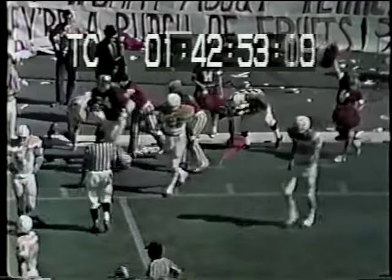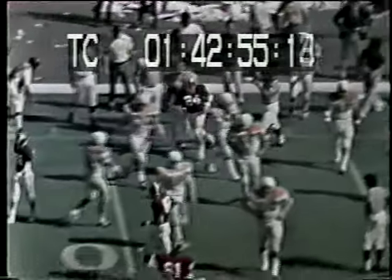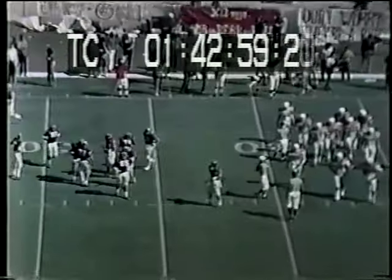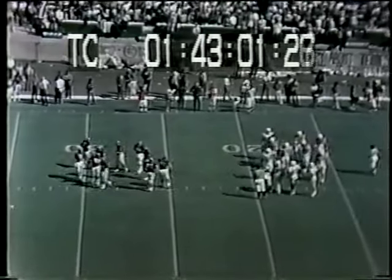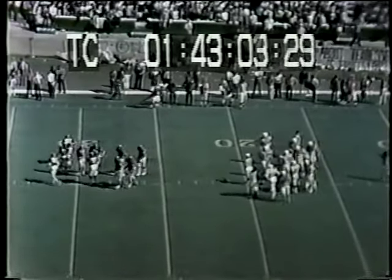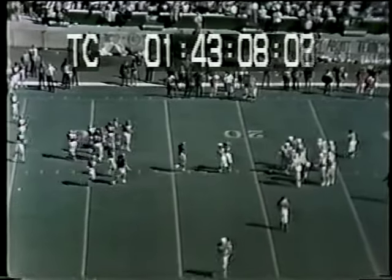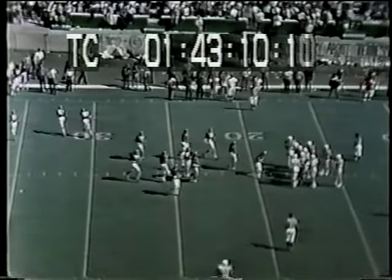Spivey out of bounds at the 19. That was an option away from the slot, away from the strength of the formation. They ran it to the fullback, and it picked up quite a bit of yardage, just a little bit short of a first down. He's got remarkable speed. In fact, all of these Alabama backs do, and they keep them all fresh. They just keep coming at you, coming at you, coming at you.